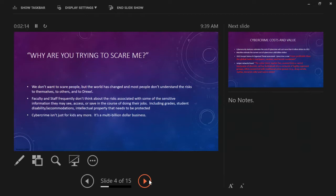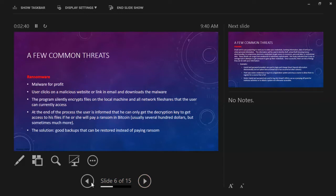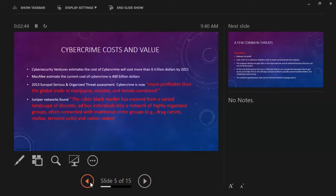Initially, we had to worry about people maliciously defacing sites, kids just sort of testing their acumen at hacking computers. The concerns were much more controllable and easier to deal with initially. It's a totally different world now. This is the reality now. Sorry, the red didn't show very well, but basically what this is saying is it's now more profitable than the drug trade, cybercrime, that it's evolved from ad hoc individuals to a network of highly organized groups, often connected with traditional crime groups, drug cartels, mafias, terrorist cells, and nation states. This is the new reality.